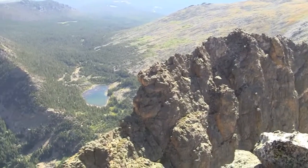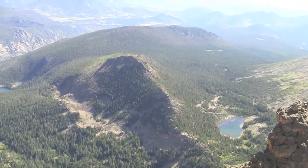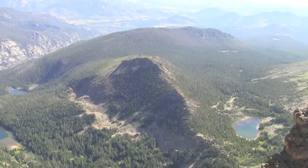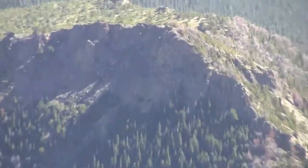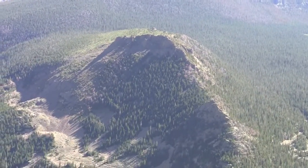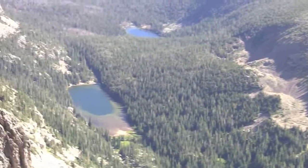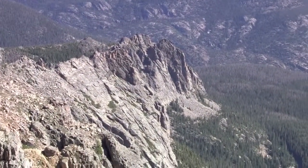Another overlook. And there's Joe Mills. That's where I was Monday, on those rocks and ridges. But you want to be on the other side. Here's Odessa Lake and Fern Lake. The Little Matterhorn.